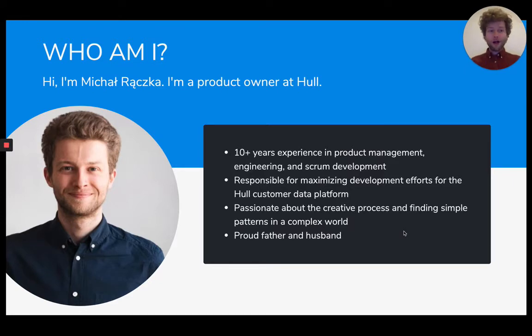Right now at Hull, I'm playing the product owner role in our Scrum process. I'm working on the roadmap and translating that into our immediate backlog, and then I cooperate with our development teams to put that work into the sprint schedule.